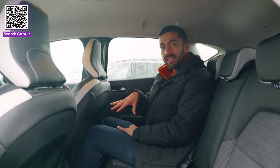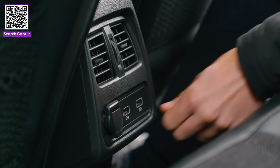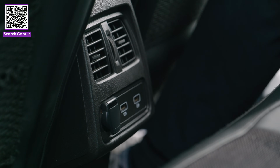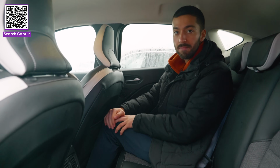But really what sets this car apart from the Puma is the technical bits you get in here. We've got a couple of USB ports, but we've also got a 12 volt port as well. So you can put an adapter in there. So you could have loads of charging space here. So for kids who have devices that need to be powered, this is going to be the backseat place for them to be.